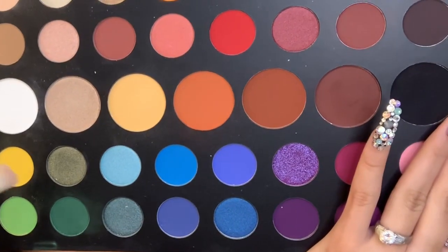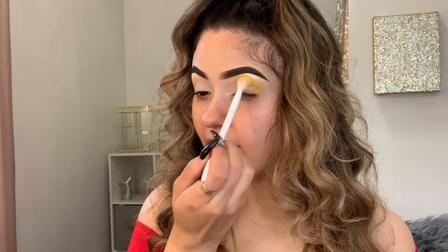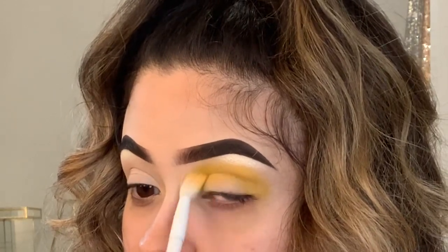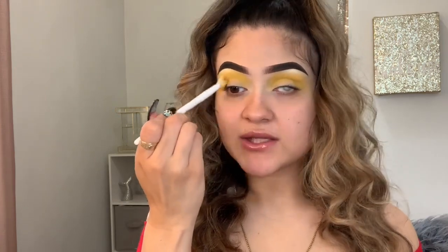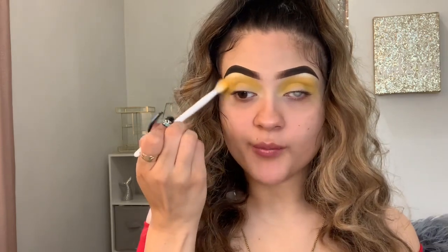Up next with my Wet n Wild brush, I'm going to be using the yellow shade. You always want to pack on the color first. Then you want to start blending it out. Okay, but this yellow is so pigmented compared to the BH Cosmetics palette, the Take Me Back to Brazil palette. This yellow is so pigmented.